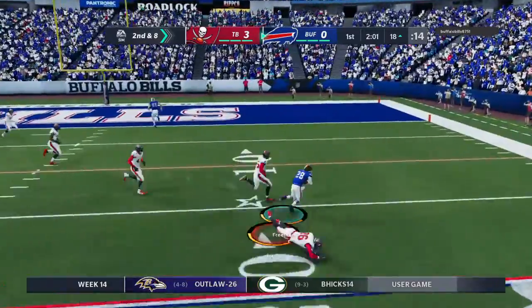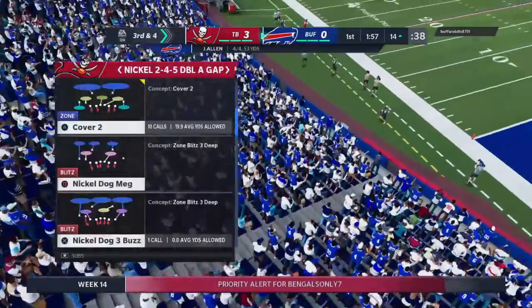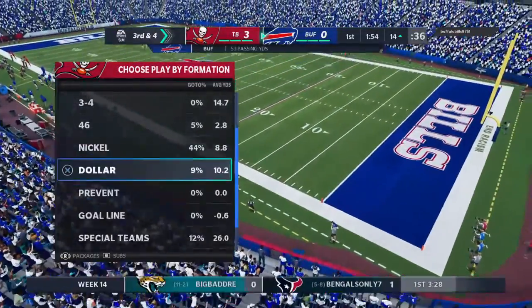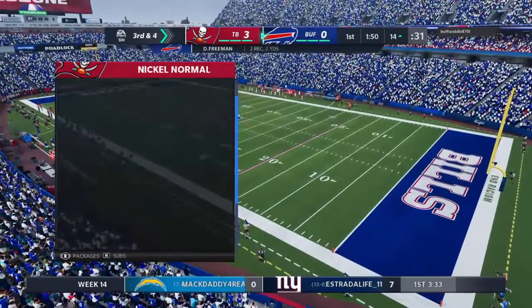Throwing on 2nd and 8. Allen looking for his running back, and he's got him. And he'll get him inside the 15 down to the 14-yard line. It'll be a gain of 4. And just like that, it's 3rd down.